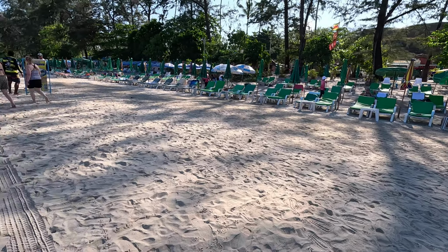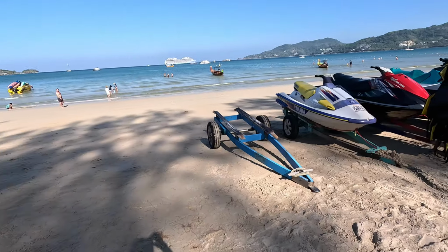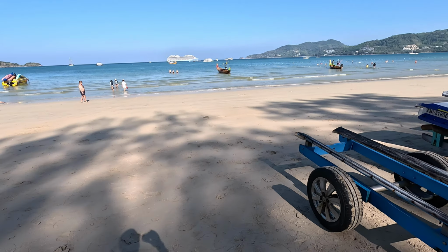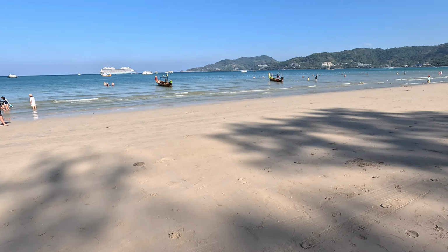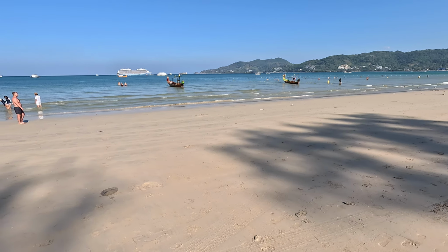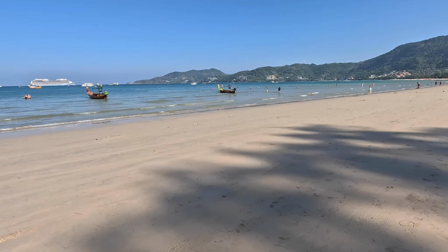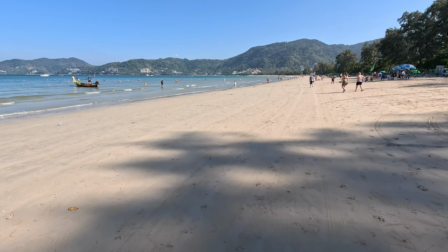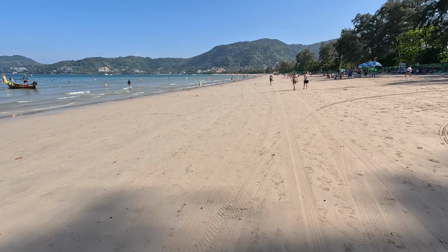It was about £5 for two sunbeds and an umbrella for the day. Can't beat that really, can you? There are lots of taxis waiting to take you on a tour, and lots of longboats taking you on a tour, much cheaper than the ship's tour. If that's your thing and you want to do it independently, you save a bit of money. Take a bit of a risk, obviously, because the ship's not going to wait for you.